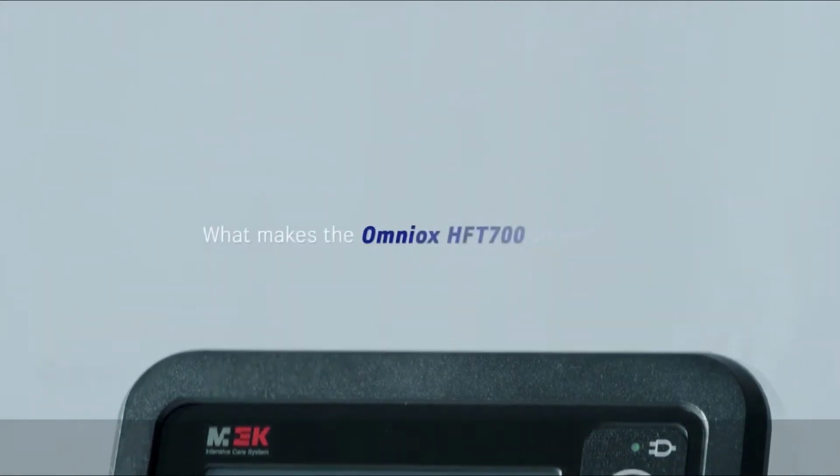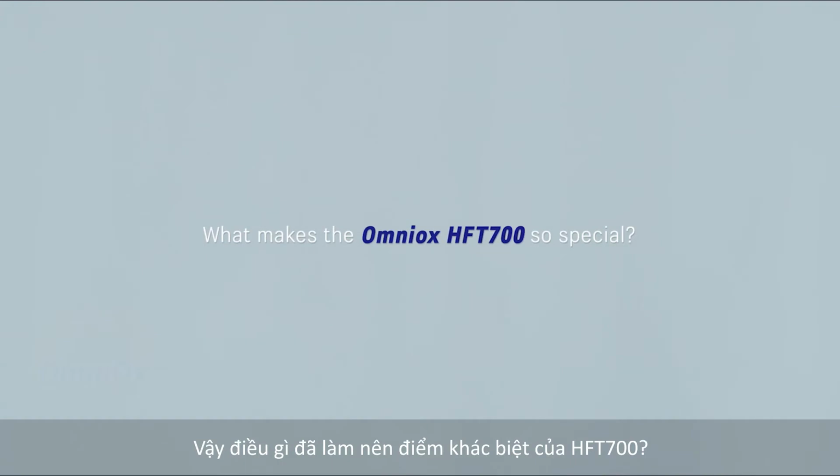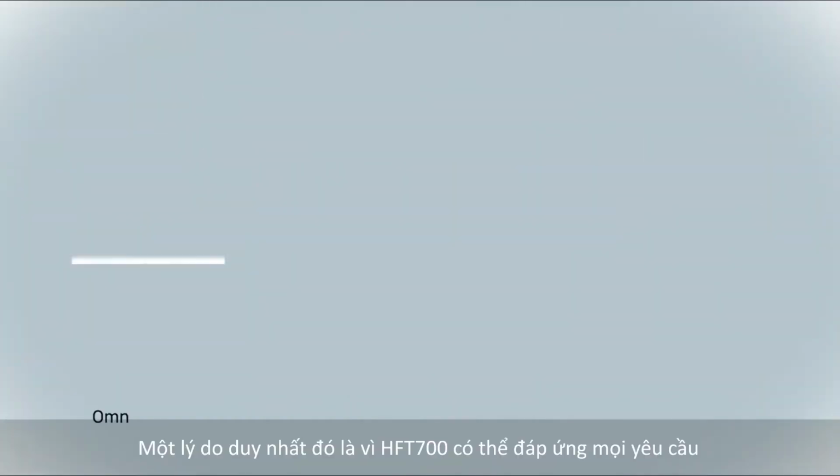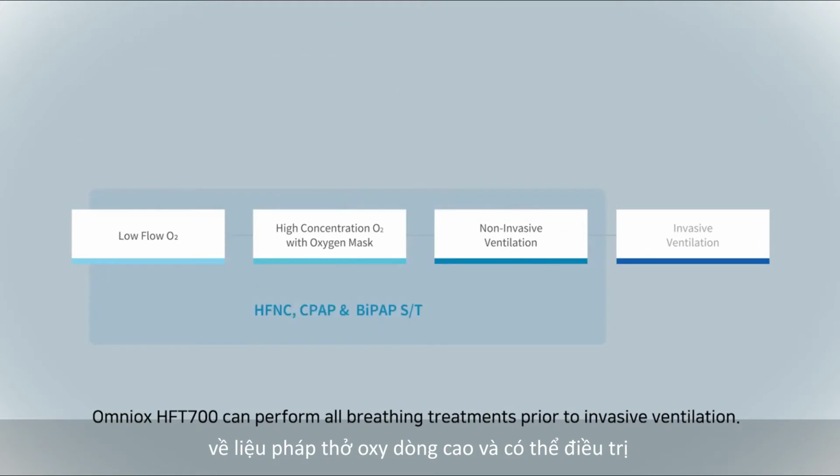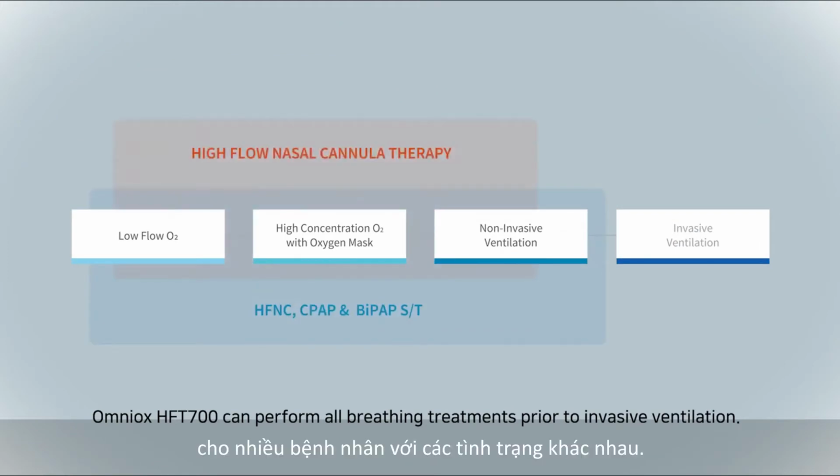Among them, what makes the Ominox HFT700 so special? The reason is that only the Ominox HFT700 can meet all the requirements for high-flow therapy and can care for a wider range of patients compared to other devices.